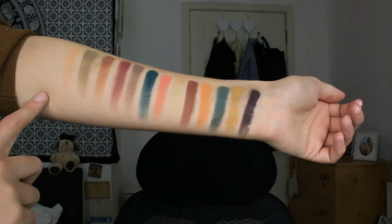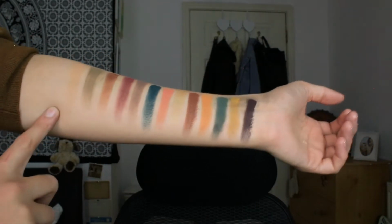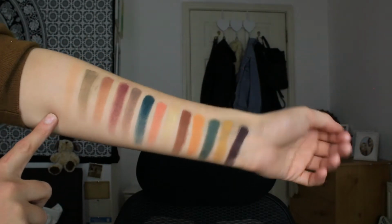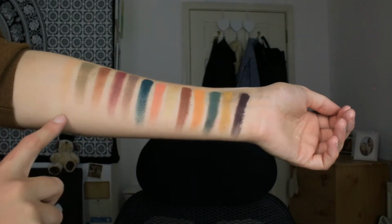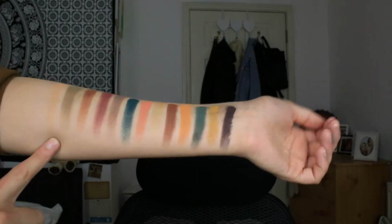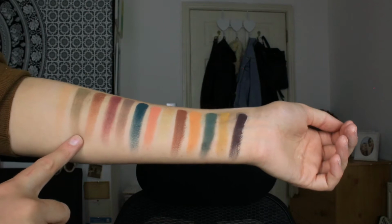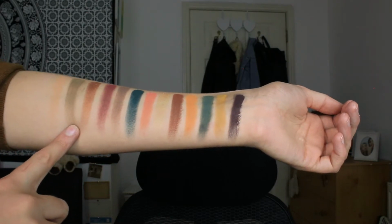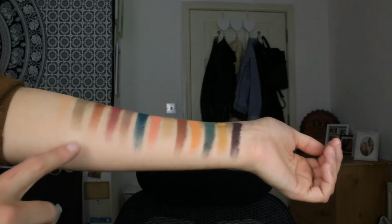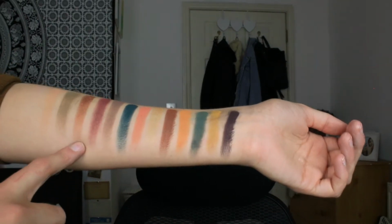So this one here is Cube. It is the first and only chrome shade within the palette. You can barely see it, not gonna lie. Then we have Dawn, which is kind of like a light peach. It's more of a transition shade, but I wish it was a little bit more pigmented. Then we've got Destiny, which in the pan looks so pigmented and strong, whereas on my arm it looks so dusty.